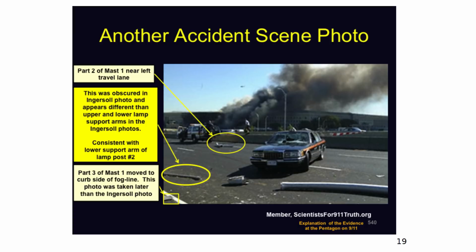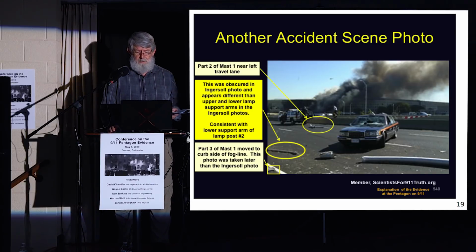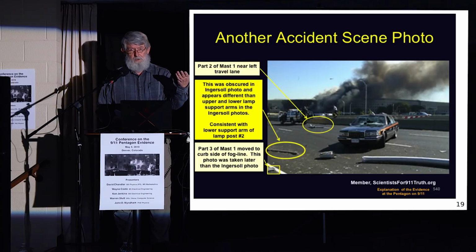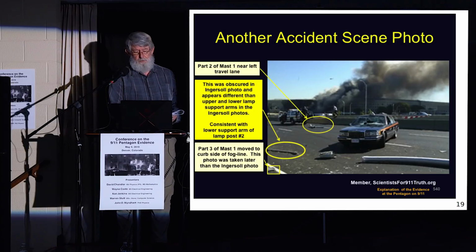And right here beside the taxi is what appears to be the lower support arm from the second light pole. So this accounts for the damage. He was hit by the lower support arm from the second light pole. That pierced his windshield, and he came to rest here.